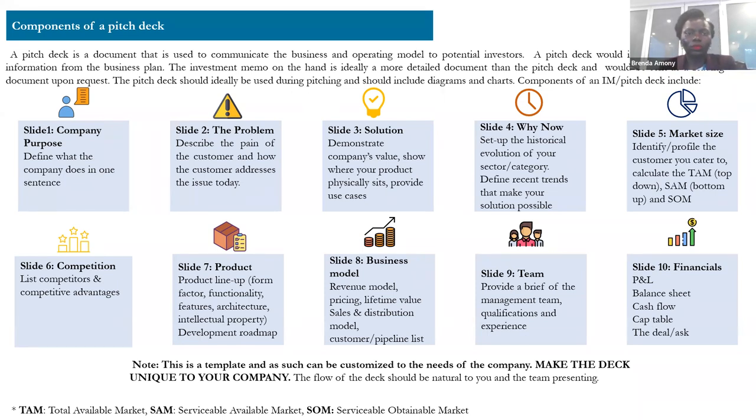So here it's important for you to know who your target customer is, know their tastes and preferences, know whether it is a growing market, a shrinking market, or a stagnant market. All that gives the investor a good understanding of where you're playing and the size of the opportunity at hand.